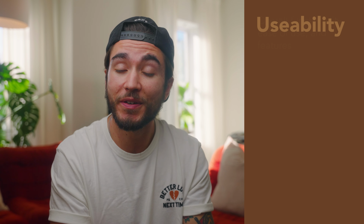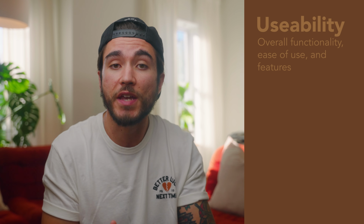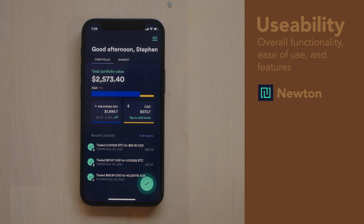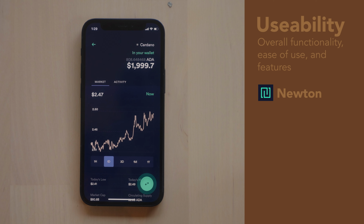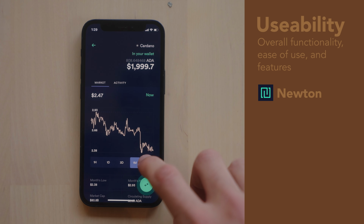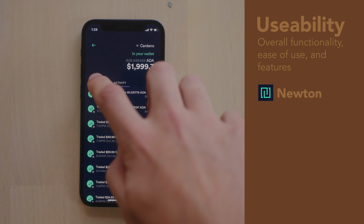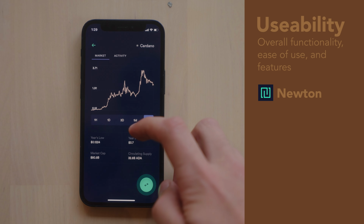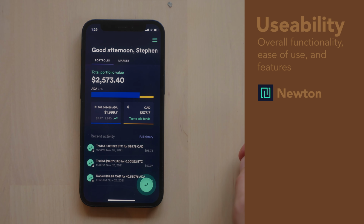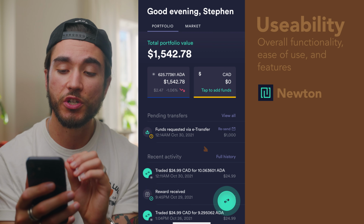Moving on to usability. Here I'll be talking about the functionality of each app, the ease of use, and some handy features about each one. So starting with Newton, I found their app to be the most visually pleasing, in my opinion, and well designed, but I mean, that can be pretty subjective. Everything looks really clear on here, it's easy to find, and the charts are very easy to read.